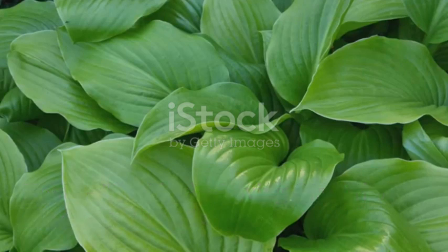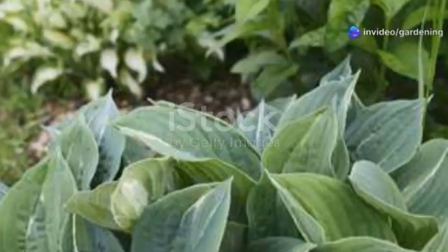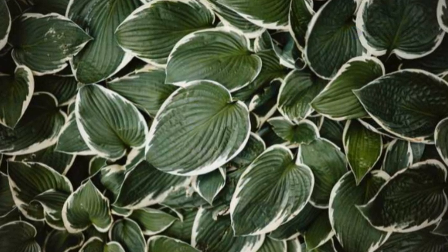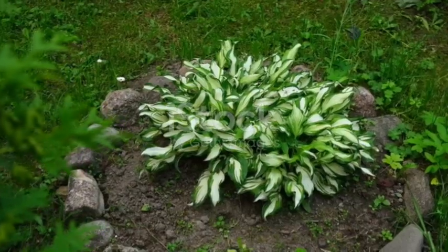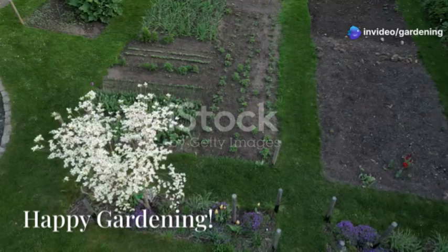Hosta is a shade-loving favorite with large, dramatic leaves. Its wide variety of colors and textures make it a garden standout. Hostas act as living mulch, shading the ground and suppressing weeds. They thrive in moist, well-drained soil and dappled shade. Perfect for planting under trees or in shady borders, hostas add elegance. A stunning, practical choice for weed control in shady areas.